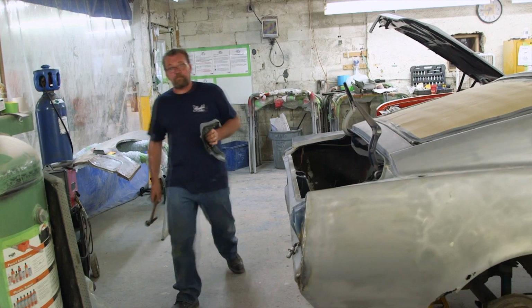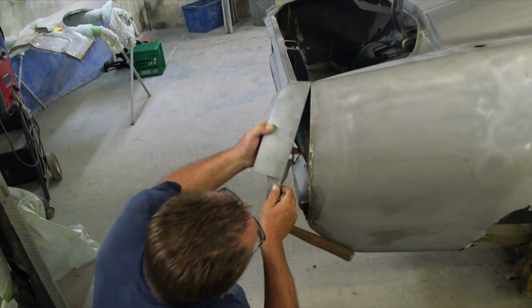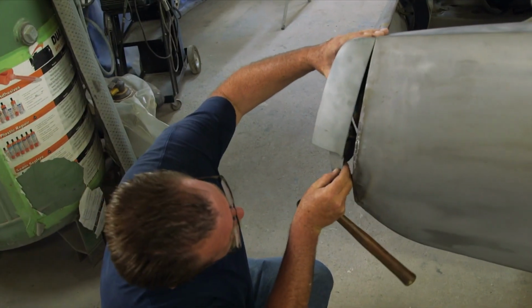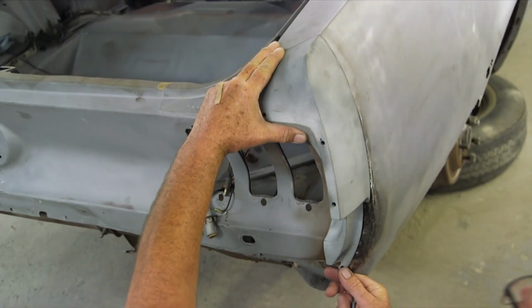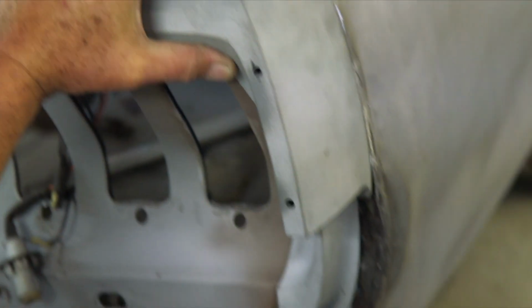The issue with aftermarket parts is usually the body lines don't line up right, or the edges aren't as sharp as the original ones. So by straightening this piece, if I can get this piece straightened on the edge, it should fit to the original quarter a lot better. Looks good. Got the right shape to it.